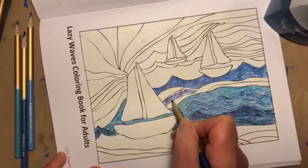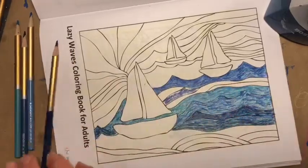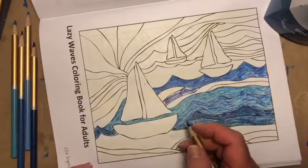Plus I have about 10 books sitting on my desk right now, 10 different books.